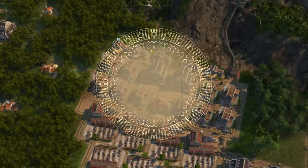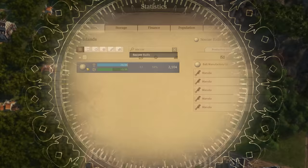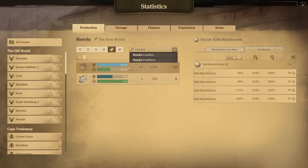So let's see. 25 over 24? Damn! Perfect. Alright, great. So we don't need that. Built one more than I needed. But now we can see the true number of caoutchouc and Nandu leather that we're going to have to grab. Nandu leather. So we're severely under for that. We need 25 tons per minute. We're currently only producing 11.